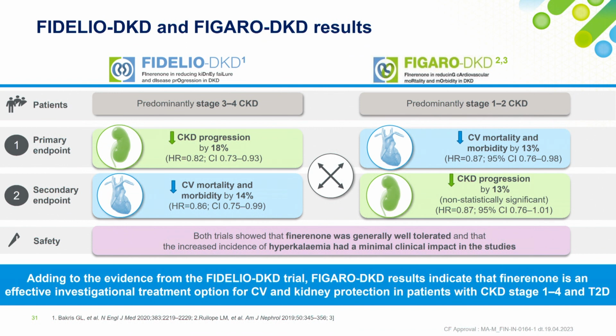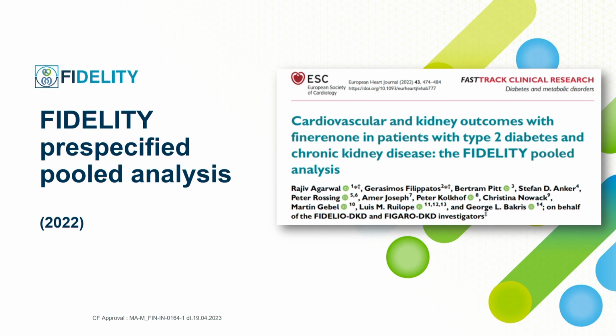So these are the results. This molecule on top of standard of care in a highly vulnerable population has resulted in an 18% reduction in CKD progression, 14% in CV mortality and morbidity. And if you look at the Figaro, yes, the cardiovascular endpoints were significant, whereas the CKD progression was numerically better, not statistically significant. That's quite understandable because the recruitment eGFR was quite high in the Figaro-DKD. FIDELITY is a pre-specified analysis.